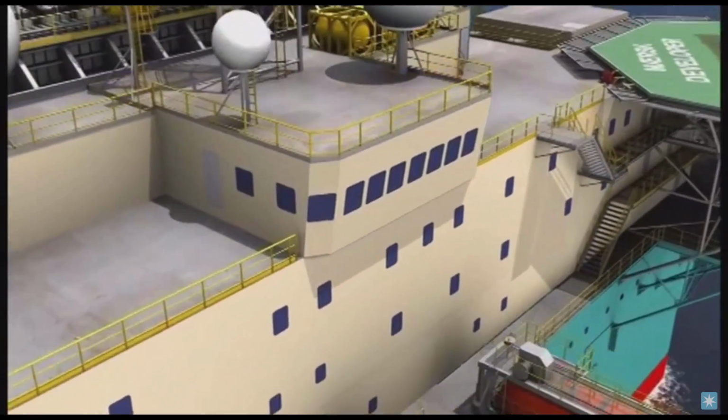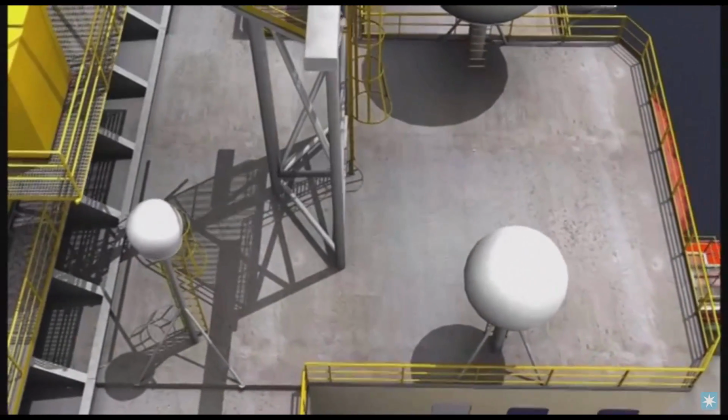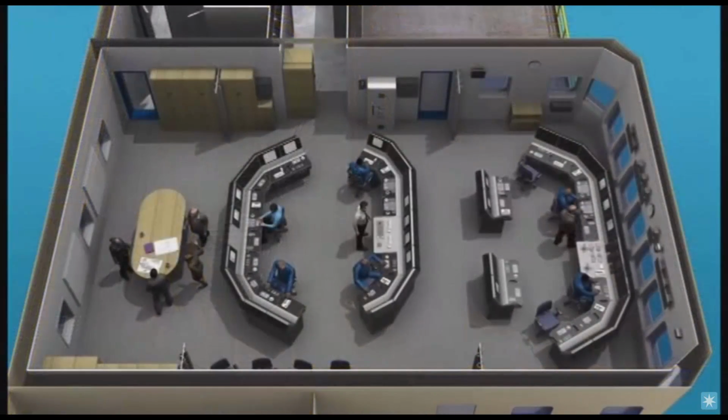Let us look at this rig in more detail. The central control room, or bridge, is located on top of the accommodation block. Dynamic positioning, ballast control and principal alarm monitoring is conducted from here.